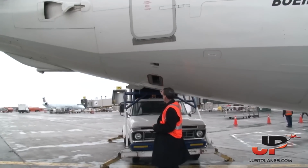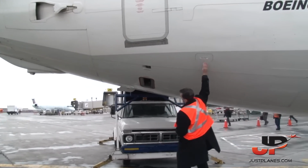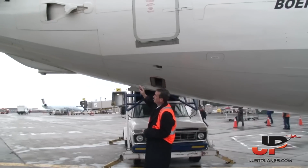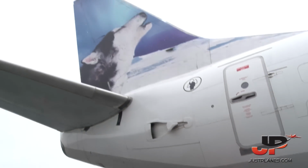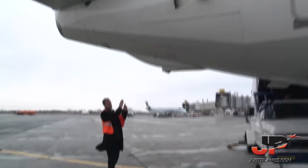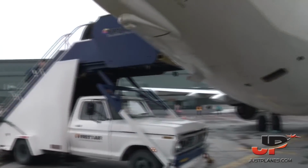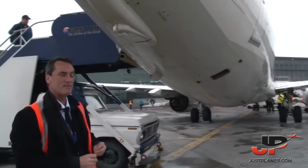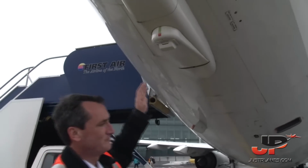Static port, main outflow valve, and the negative pressure relief valve. Just want to make sure that it actually goes in and out. APU inlet, toilet servicing, and bar none, tail skid. The 737-400, critical that you check it. Okay?